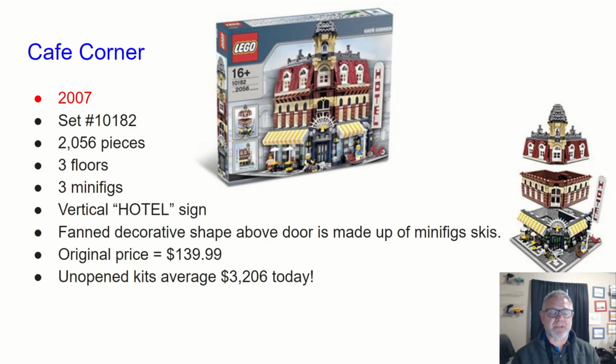However, unopened kits today, if you look on eBay or Amazon, the average price is $3,206. Unbelievable. Unopened boxes of Lego plastic bricks. A lot of people are using this as an investment. Instead of the stock market, they're buying 5 boxes of Lego, and their prices go up 10, 20 times. So if I would have bought this kit for $140 or even $250, I could have sold it for $3,206 on average today. I saw some for $6,000 on eBay.